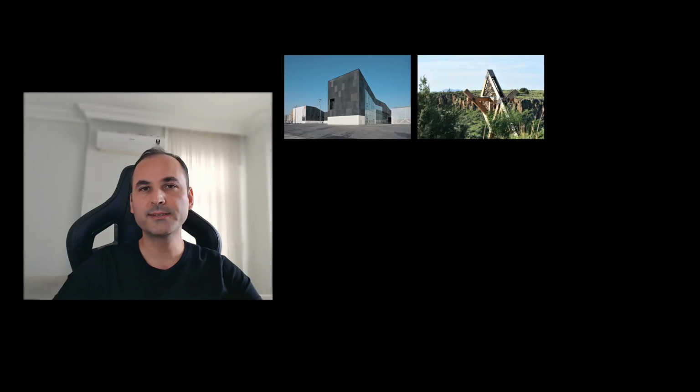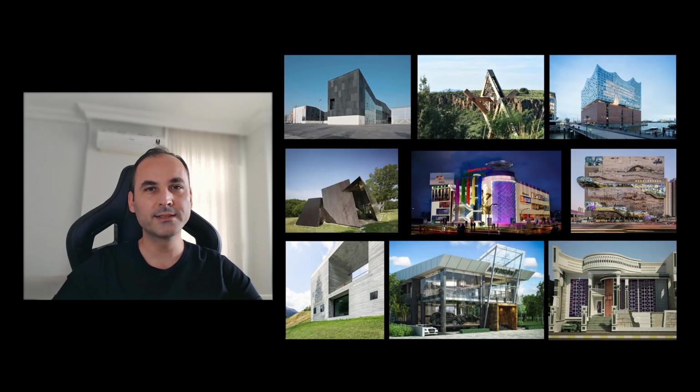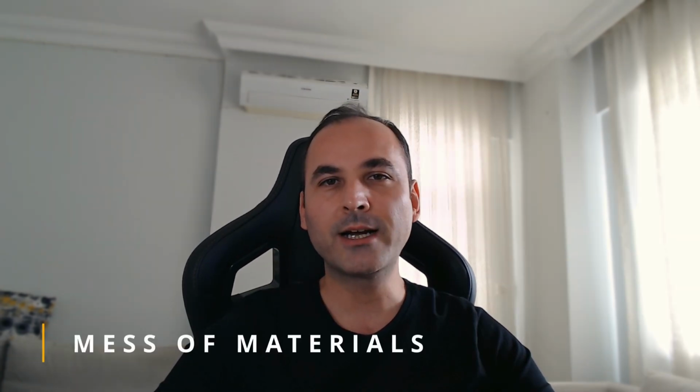Have you ever walked past a building and thought, what is this? Brick? Tile? Wood panels? Is that fake grass on the wall? Actually, you can't quite put your finger on it, but it feels like the building is a mood board gone rogue.